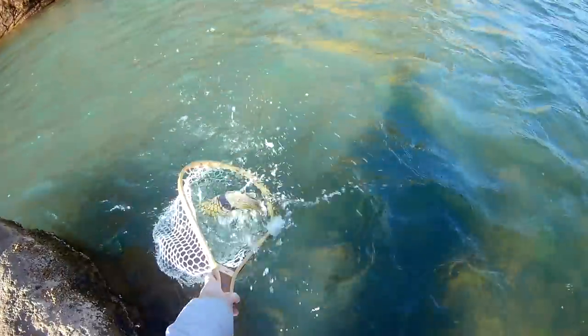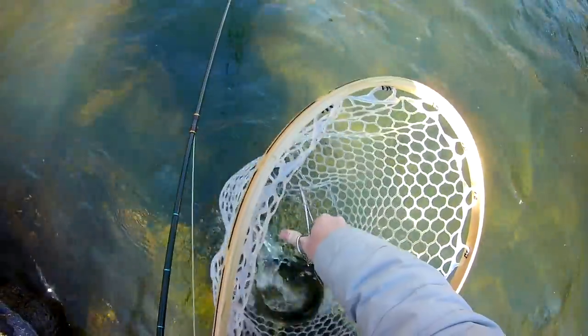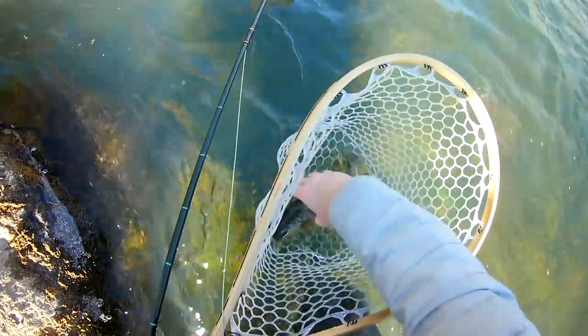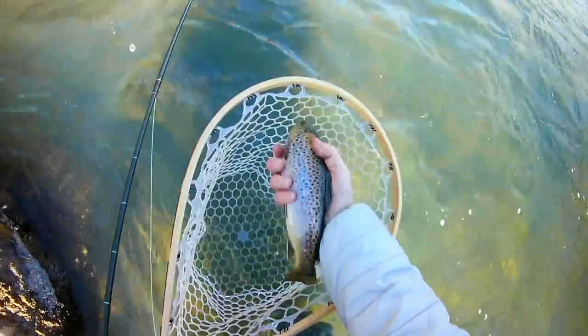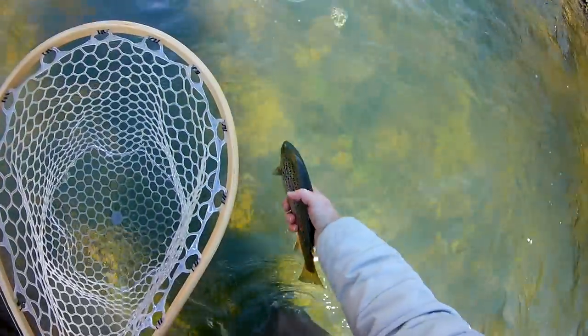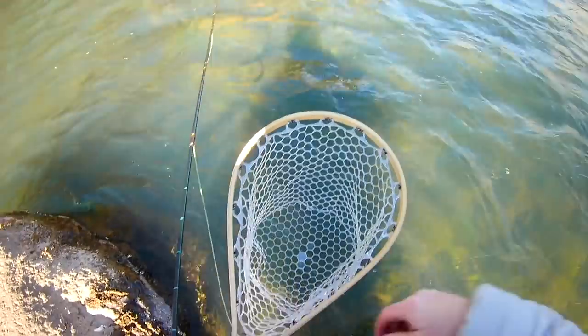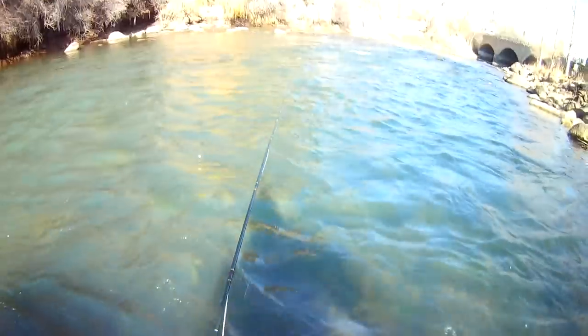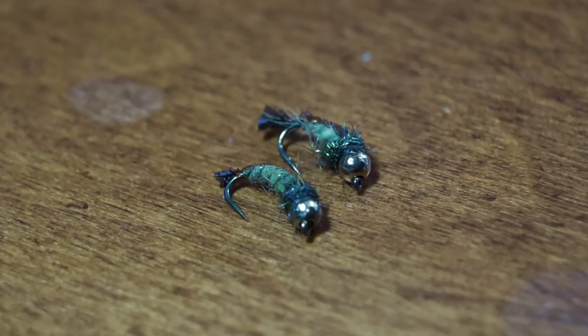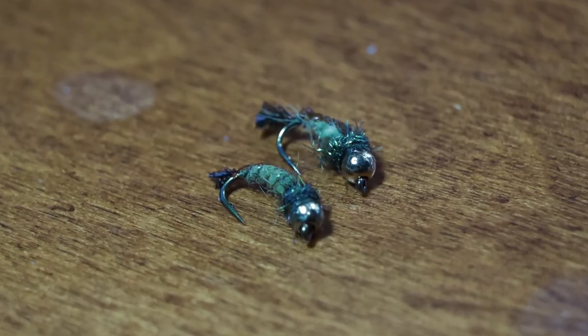No monster, but a fun fight for sure. Even though he wasn't big, he was a very beautiful fish. I mean, look at that color. What I caught him on was this caddis pattern called the GTI caddis. Later this week, I am releasing a tying video on how to tie this pattern.